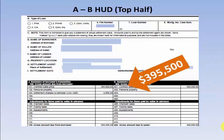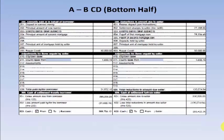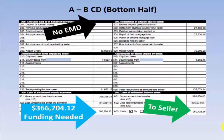$395,500. And right off the bat, if you're thinking to yourself, I don't have that kind of money, you're going to see this is no money in the deal. Here's the bottom half of the HUD. $366,704.12 funding was needed for the transaction. No earnest money deposit, and the seller received a net of $260,000 going out.